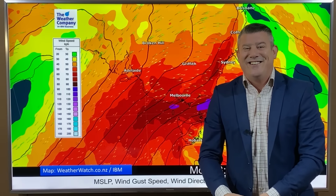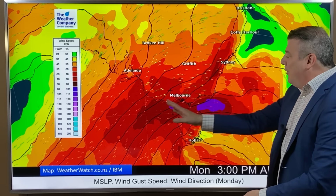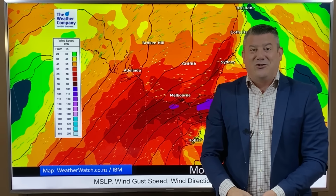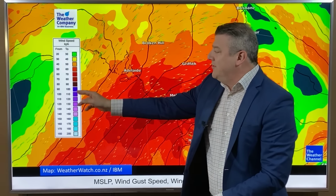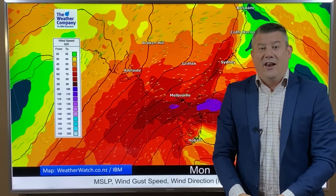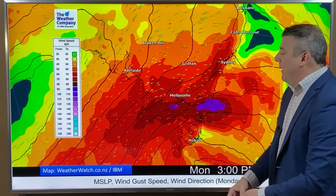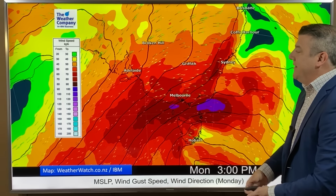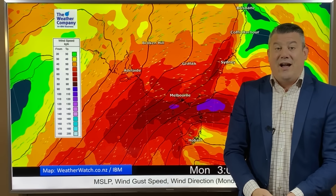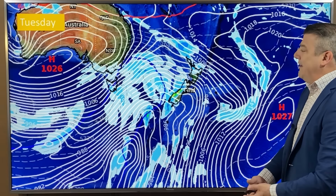Okay, let's continue on. So windy weather blows through these areas like Bass Strait, and we're seeing gale force winds. These are purple areas showing winds of up to 100 kilometres an hour in those zones. So pretty windy. Windy in Melbourne, not so bad in Hobart, and windy in Sydney as well. Could be seeing gale force gusts around Sydney from that western side.